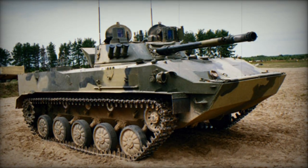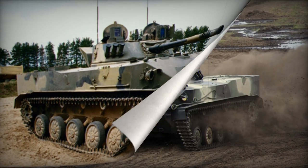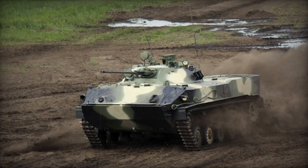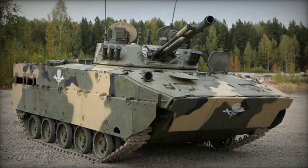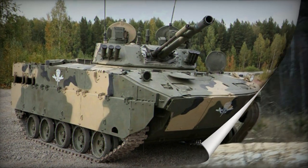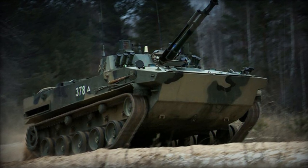The series was based on the dimensionally larger and heavier BMP series of IFVs, which was produced in the BMP-1, BMP-2, and BMP-3 marks. The original BMD, BMD-1, was first unveiled in 1969, to which then the improved BMD-2 was showcased beginning in 1985. Both saw combat service in the Soviet war in Afghanistan alongside the larger BMP models. Though proving susceptible to landmines and rocket-propelled grenades, the BMP/BMD was designed to fight in Europe.